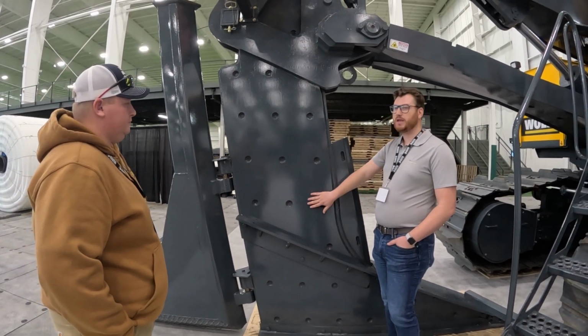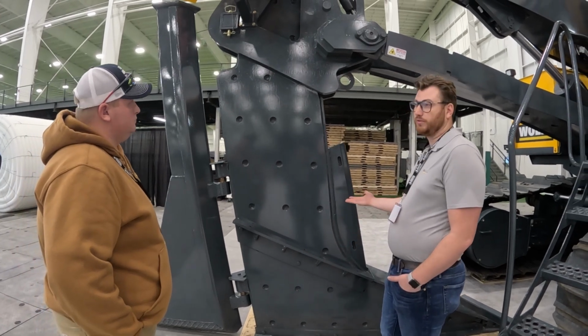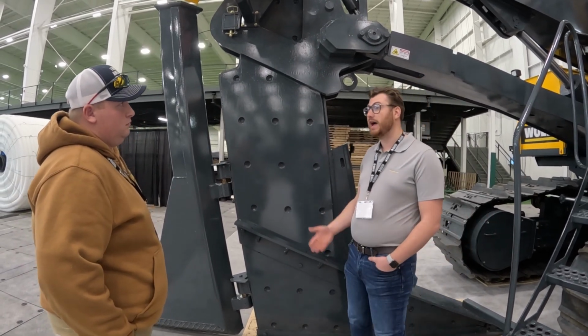So it's been a big improvement on the machine specifically, with what the capability is of the plow.